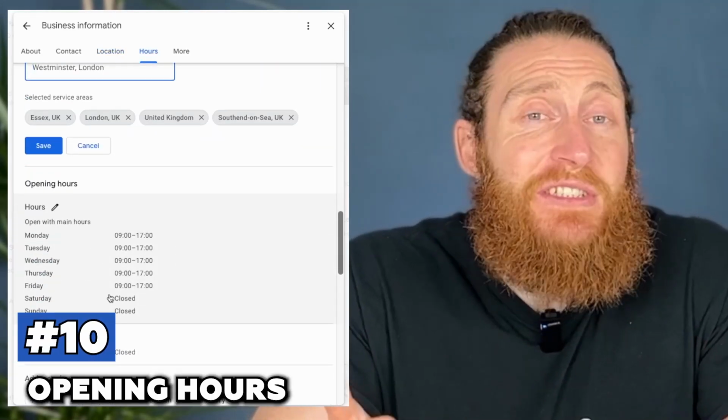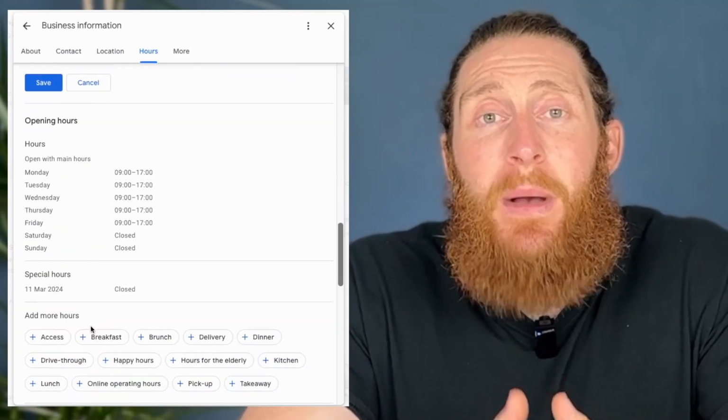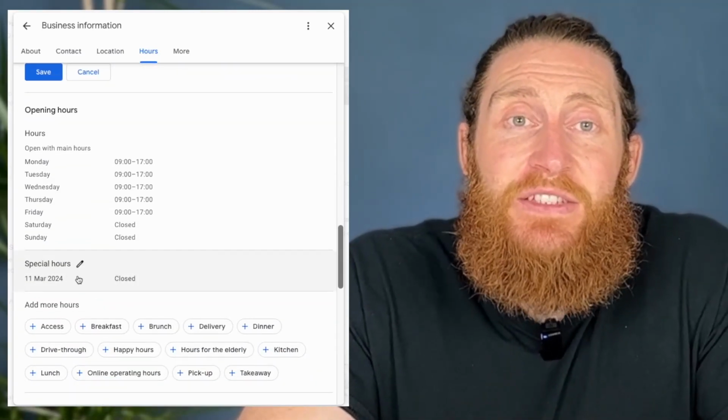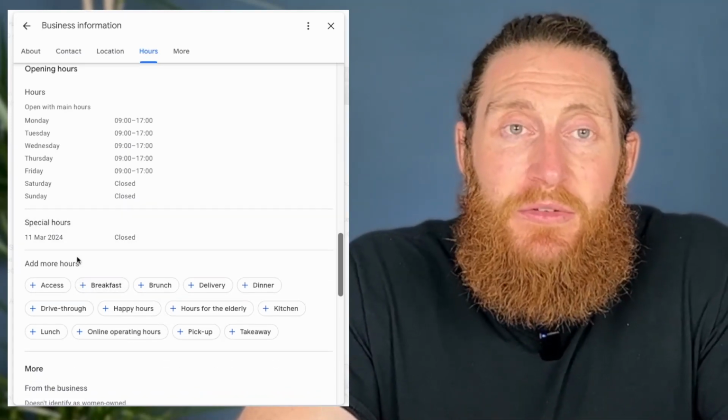Opening hours, just the times you're open and closed. Easy one. You can also add special hours for public holidays and any specific dates that you'll be closed. With the adding more hours, you can add specific times that you will be closed.